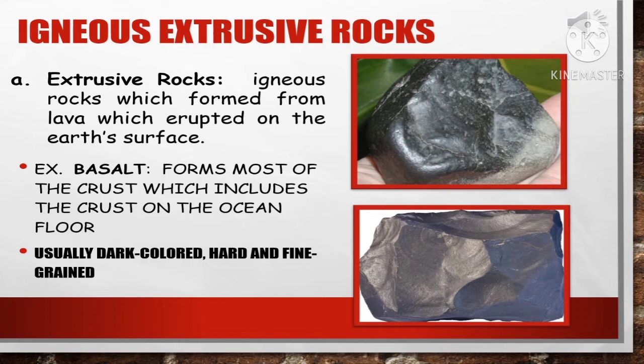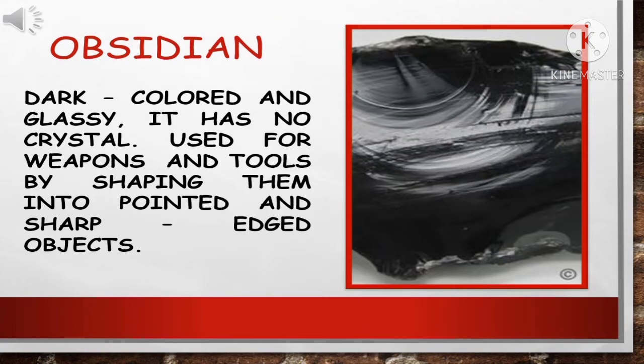So, one example is basalt. It forms most of the crust, which includes the crust on the ocean floor. Usually dark-colored, hard and fine grain. We also have another example of extrusive rock in the form of obsidian.